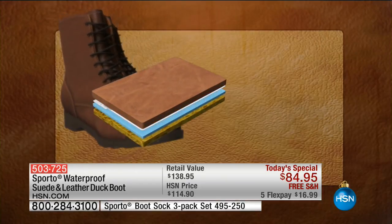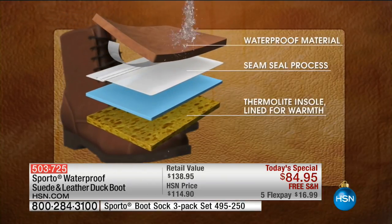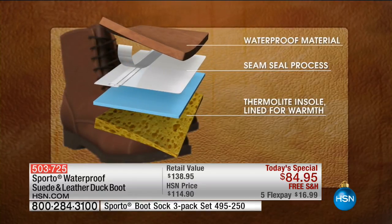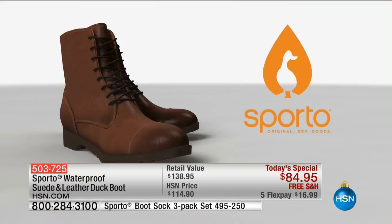Now, the whole boot, because we have the rubber bottom, that duck shoe styling, that's waterproof. It's all one piece. The suede itself has been treated. You don't have to worry about that too. It can get wet, it can get dirty. You're not going to have to worry about it. You get it dirty and you wait till they're dry to the touch and you brush it right off. That's how Sportos work. If you've tried them, you know.